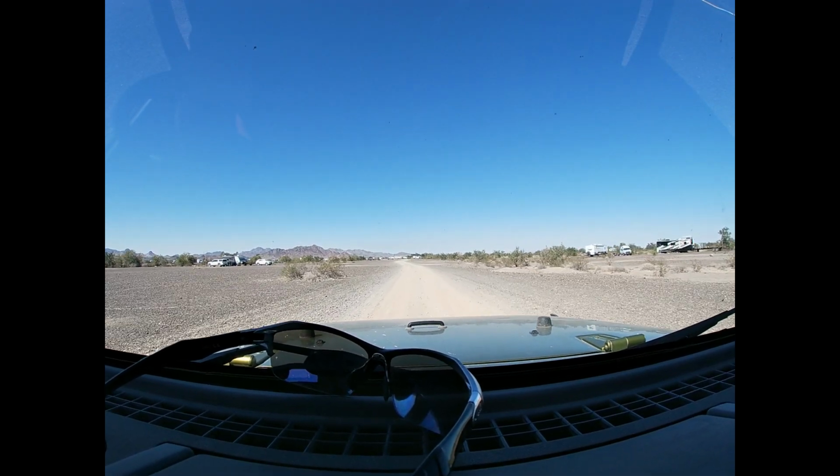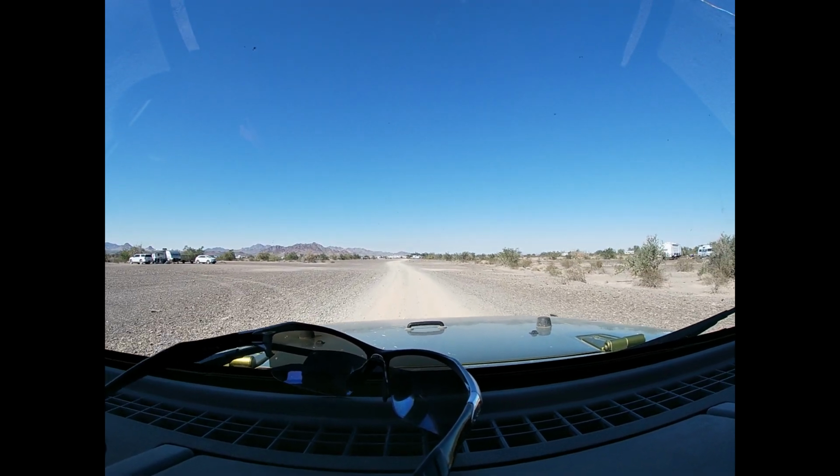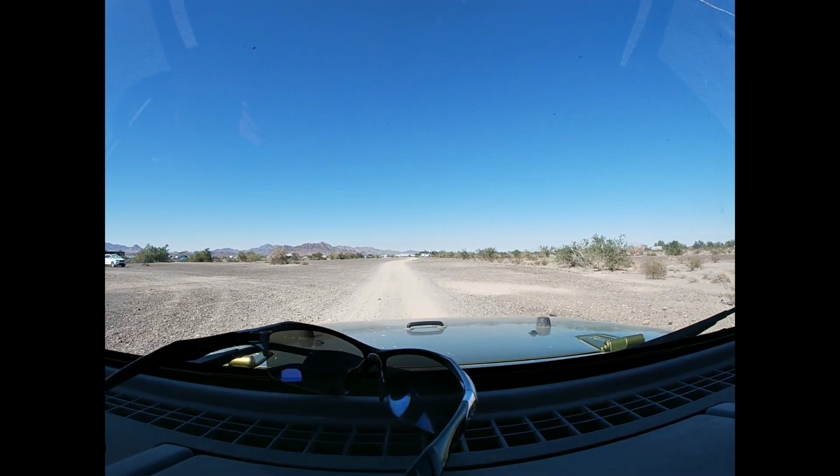Big ham radio antenna on that camper there. That's what that is. That's a big antenna there, big brother.